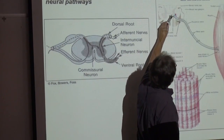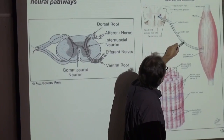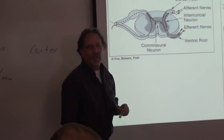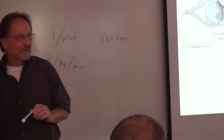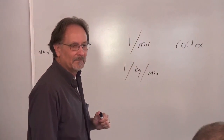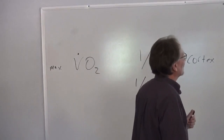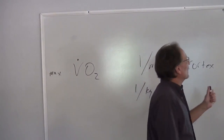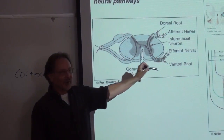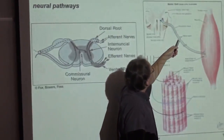Because outgoing is the ventral, and that's where the motor neurons pass to the muscle. And I hope I didn't say that backwards. No. Okay, I said it okay. Thank you, James. Afferent is incoming to the spinal cord and therefore incoming to the brain. Efferent is outgoing, in other words, those are the motor neurons. And that's what this depicts, the ventral efferent motor neurons.